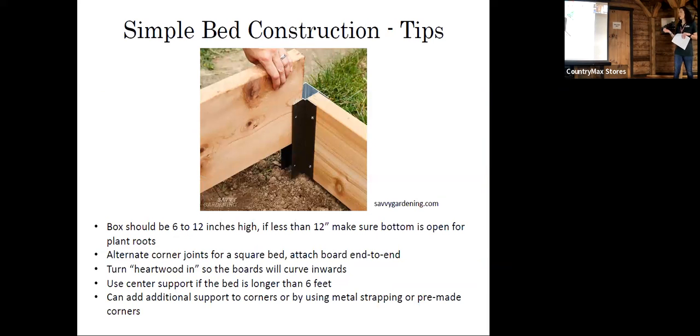So for the purpose of this talk, I thought I would just run through really quickly how to make the very basic 4x4 standard raised bed. You would want your bed to be at a minimum 6 inches deep, so a 6-inch wide board. You can go up to 12. 10 is usually the most basic one.